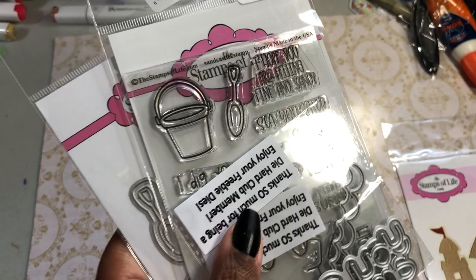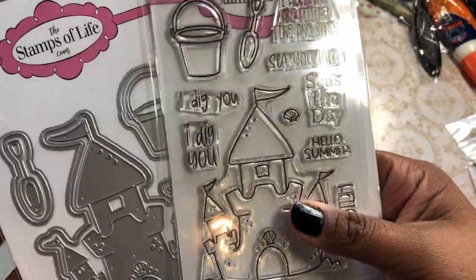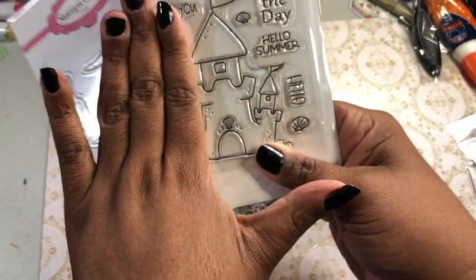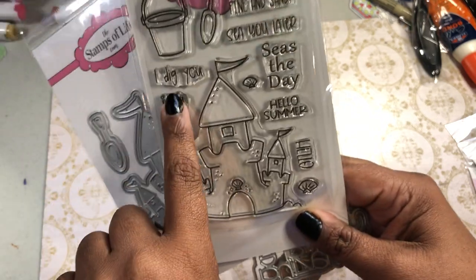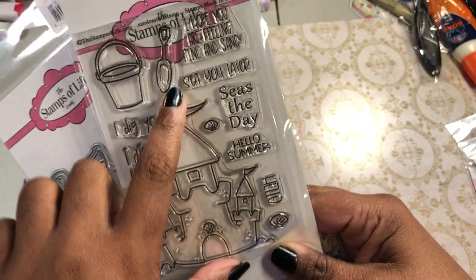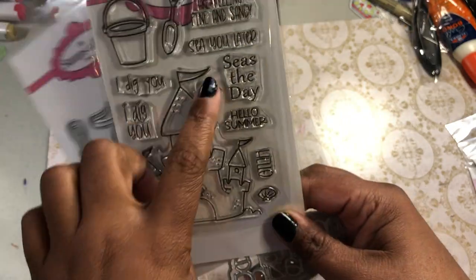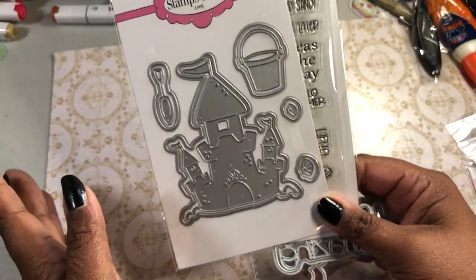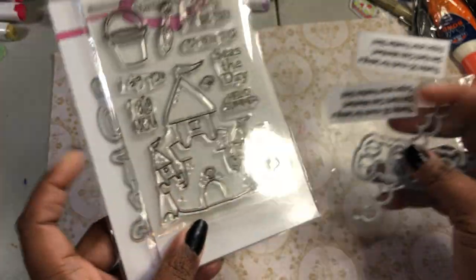So this was this month's stamp and die club. You've got this little castle, and it's a good size too. So here's my hand, and you can see that. And you've got all your little accoutrement, and it says, I dig you. I hope you're feeling fine and sandy. I love puns. Seize the day. Hello, summer. And then, of course, matching dies, because it is myself, and I do not like stamps without dies.